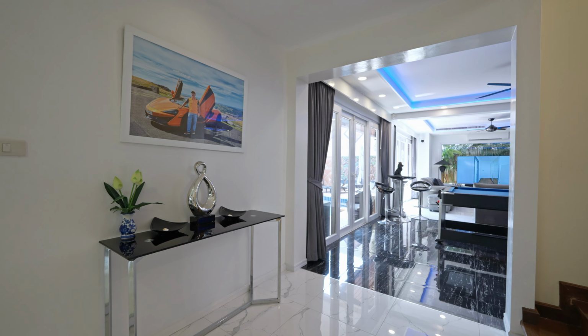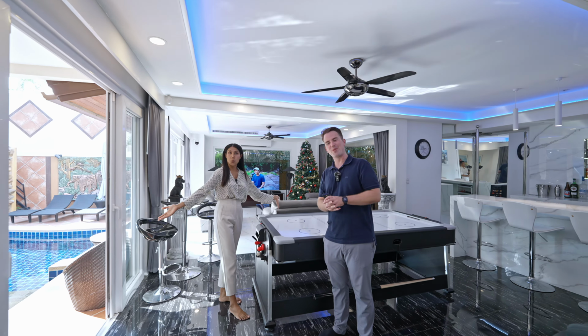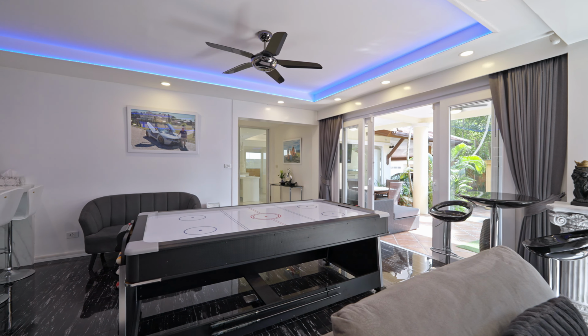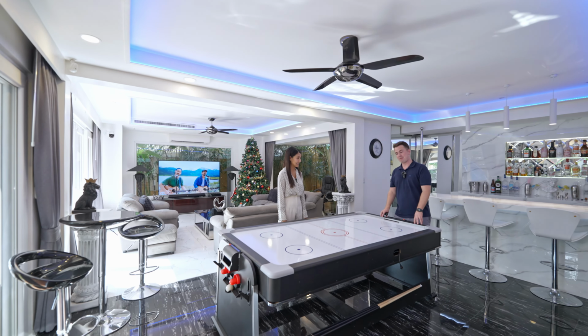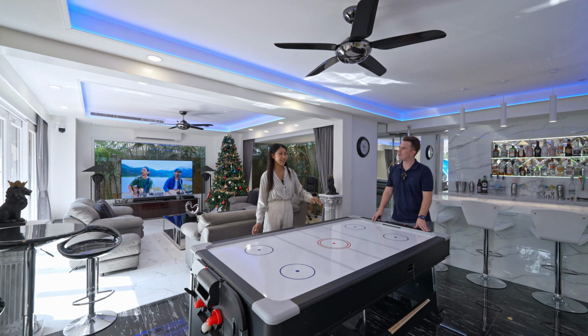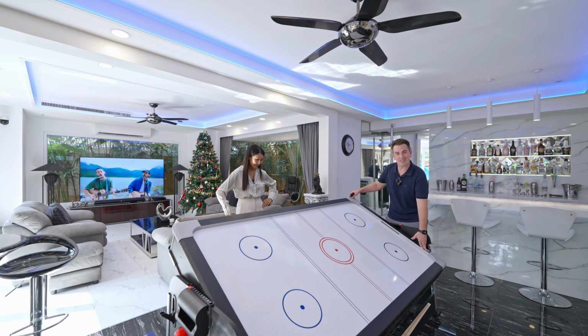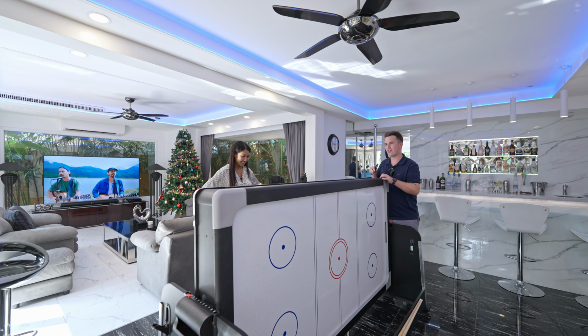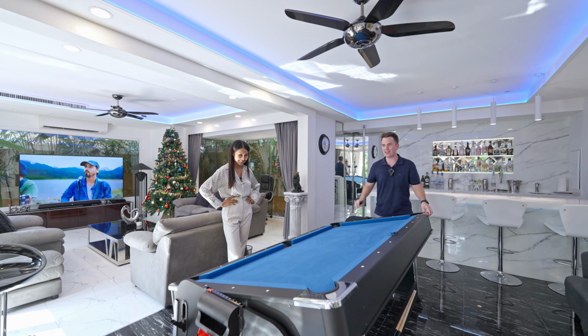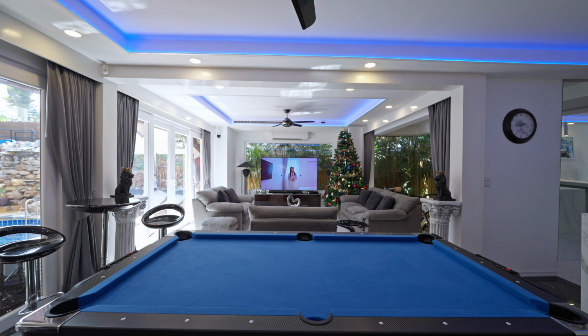Here we have a very nice area. It's the living room slash party room. So we have here something called ice hockey, but if you're not into ice hockey, maybe it's too cold for you, or you feel it's not the right climate for ice hockey, I have another trick for you. You just turn it and you have a pool table here. That's nice. So many things to play in this house.